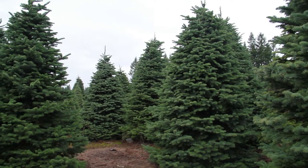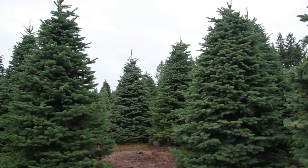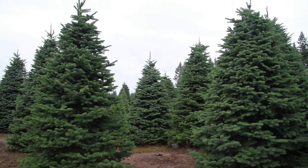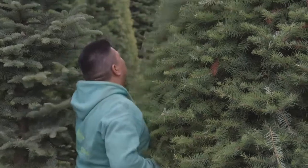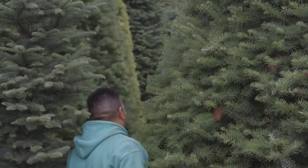Growers have to choose their spacing carefully. The size of the tree they intend to harvest is a major determining factor. On top of that, planting too closely increases pest problems and makes tree management more difficult.